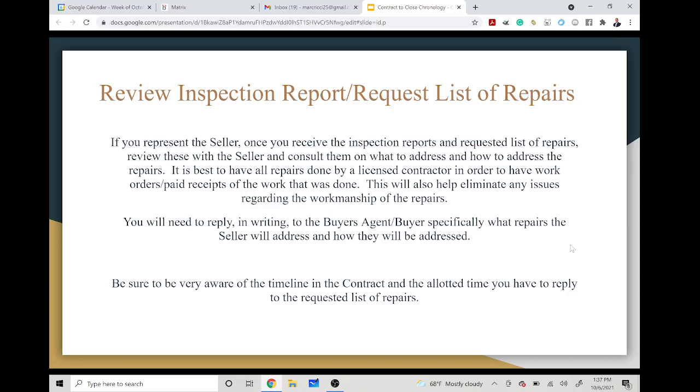It's best to have all repairs done by a licensed contractor in order to have work orders and paid receipts of the work that's done. It'll help eliminate any issues regarding the workmanship of the repairs. I'm not saying all contractors are great, but if you have Uncle Joe doing some kind of repairs and he can't write anything up, how are you going to prove that it's done without, A, having an inspector come back in after the fact, or there being some kind of battle? So anytime repairs are being done, yes, it should be done by a licensed contractor.